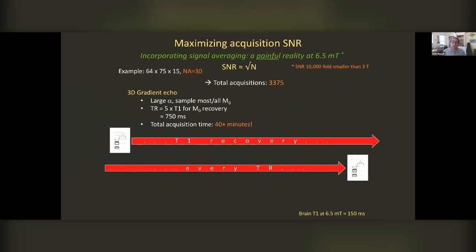Remember that this work, the proton non-hyperpolarized work, was really motivated by DoD neuroimaging, right? We're really thinking about warfighter neuroimaging. And so if you have to wait 40 minutes for a scan, that was a deal breaker.